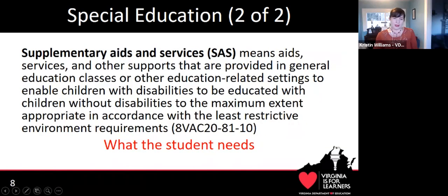And then the other aspect of special education, which our special educators who are very familiar with IDEA know, includes the supplementary aids and services. Those are the services and supports that we provide students in the general ed class or other education-related settings so that students with disabilities can be educated to the maximum extent possible with students without disabilities. That goes along with the idea of least restrictive environment. We want our students with disabilities to be educated in the least restrictive environment where they can be successful. We think of it as what the student needs. What does a student need to be successful?